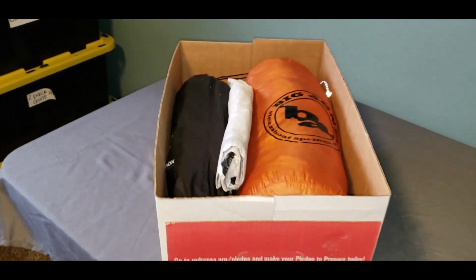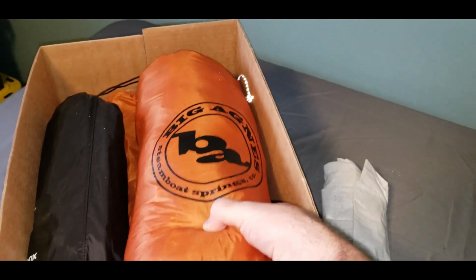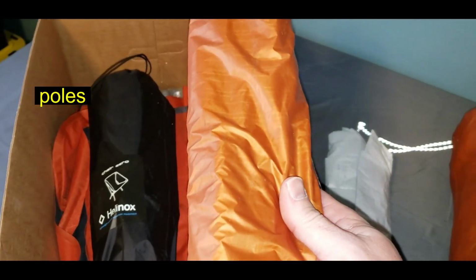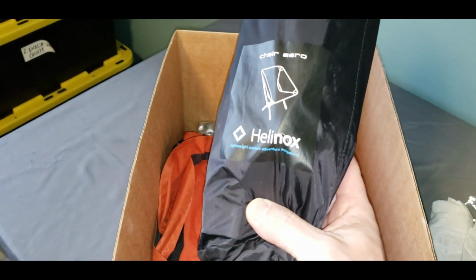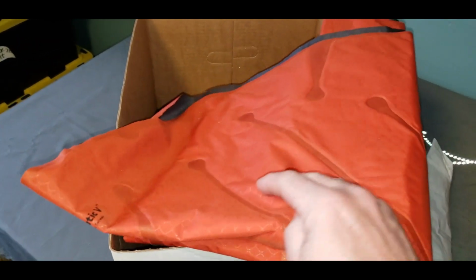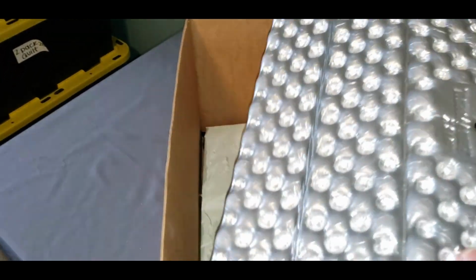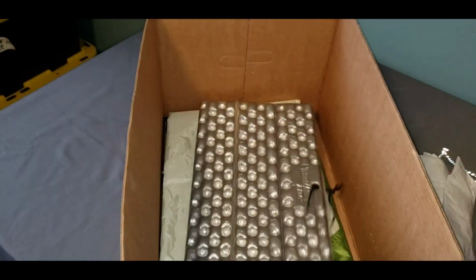Now we're into the bigger boxes. Here's my Tyvek homemade footprint for my big Agnes Copper Spur HV UL1. Tents and stakes for the tent. Helinox Chair Zero. This is my Klymit 4.4 or 4.7 sleeping pad. And then I got this Z seat. It doesn't get used very much since I bought the chair. And that's just an old rain fly I should probably get rid of.